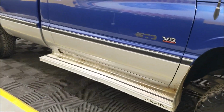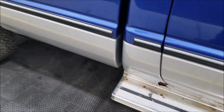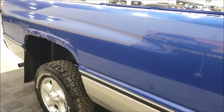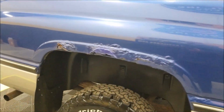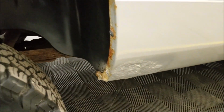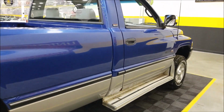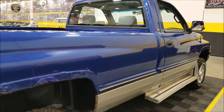Now, this one does have some rust down along the bottoms, the typical places you are going to see them. That's where I'm saying if you're looking for more of just a work truck to get you around in the winter, something for hauling wood, here you go. Like I said, there are spots all along the bottoms of the quarters, cab corners, wheel wells, etc.